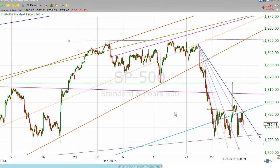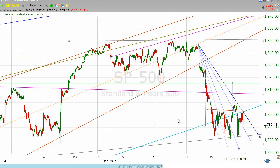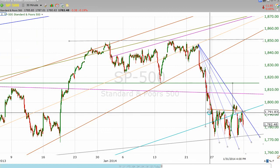The way you measure a double top, and this is a small one, is the same way as any other reversal pattern. You look at the height of the pattern and where it broke down, and then you know to expect a move of at least that height to the downside. So when this pattern broke down, we knew to be looking for a move to about 1780.